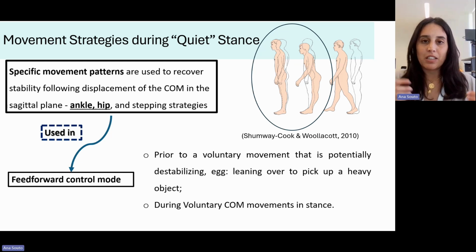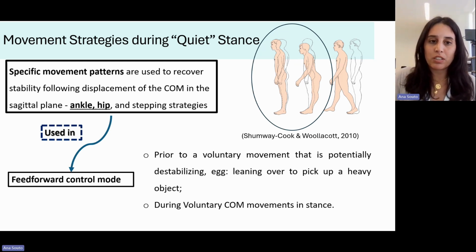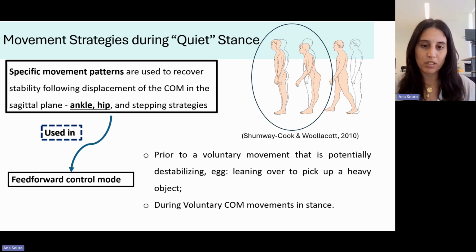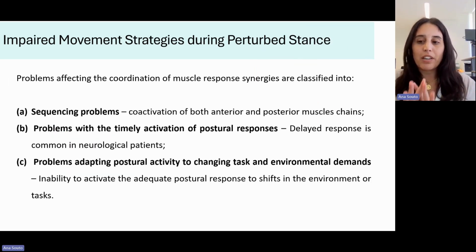But we can also use these movement patterns in a feed-forward control mode. So the adjustments that we are going to make are unconscious and are based on prior experience in order to control our center of mass within the base of support to prepare for a voluntary movement that is potentially destabilizing, such as leaning forward to pick up a heavy object. So we can use the movement strategies in these two control modes. Okay?